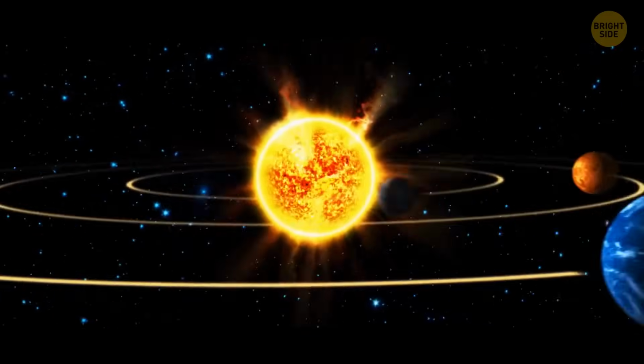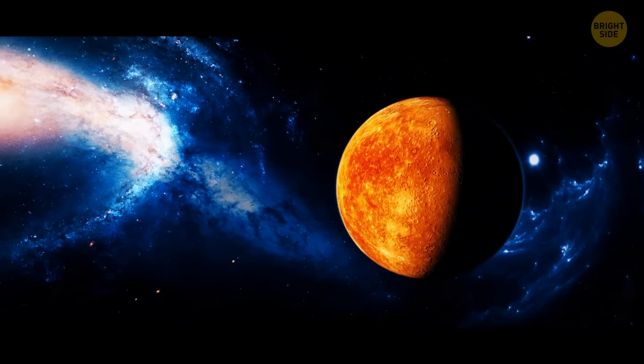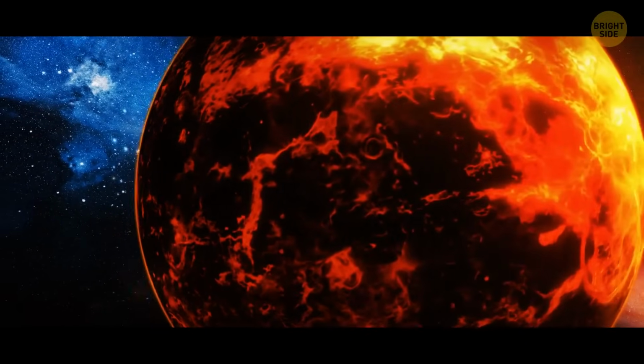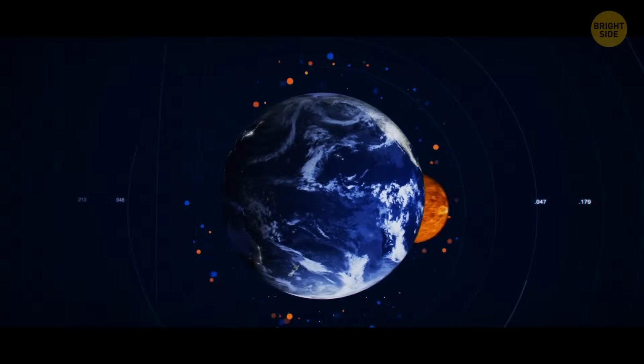What planets in the solar system are closer to each other than the rest? Astronomers believe that Mercury is the closest to any other planet in the solar system. And that's quite shocking because how about Venus? It orbits the Sun between Mercury and Earth. Isn't it supposed to be closer to our planet?